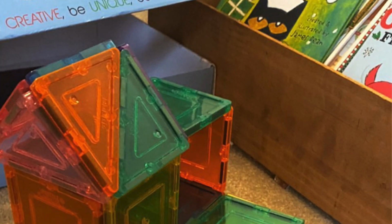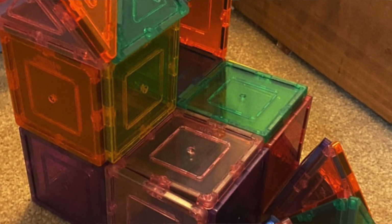Those wooden blocks are actually in Abram's room right now because he set up an entire village, and I don't want to make him upset by tearing it down. The Magna tiles have been played with this week to make towers, to make a stable for Mary and baby Jesus. The possibilities of using these are endless. And I think what I love most about them is they can be used for 2-year-olds, 5-year-olds, 7-year-olds, and there's really no age where they become irrelevant. I could see a child that's much older still using these for some sort of purpose, to make something to go along with their play.